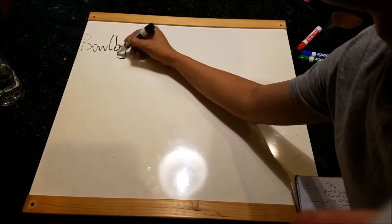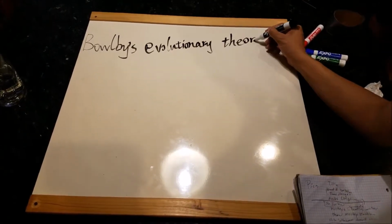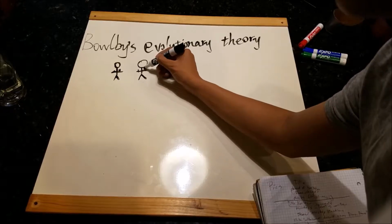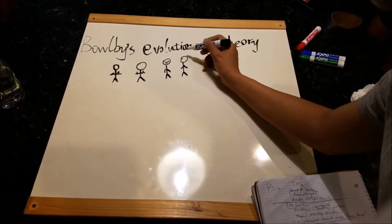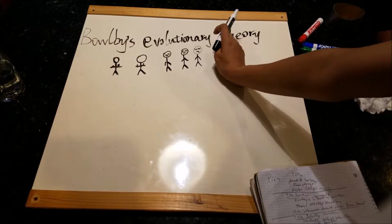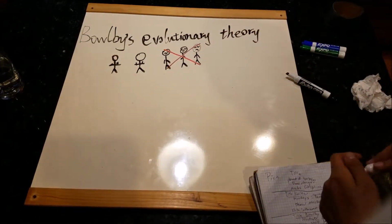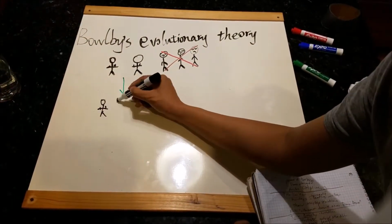Bowlby was a British psychologist that gave attachment an evolutionary perspective. What he looked at is how secure attachment between a baby and its mother could help children in natural selection, which is what you're seeing with the drawings. Those who are more fit and more securely attached are more likely to survive through adolescence, to be safe and well fed because of their attachment to their mothers.